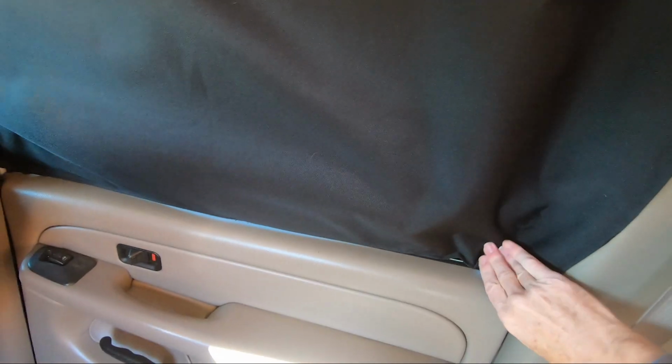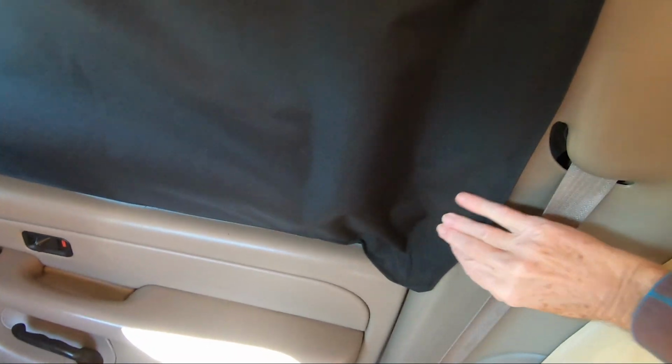SUBOVERLAND includes two rear window curtains. These just kind of tuck in. Those work well, and you can use these with or without the Skeeter Beaters on the outside. So once you have this in place, you can fold down the top a little bit if you want extra ventilation. So those are kind of nice, and again, they do provide a measurable amount of insulation when it's cooler.